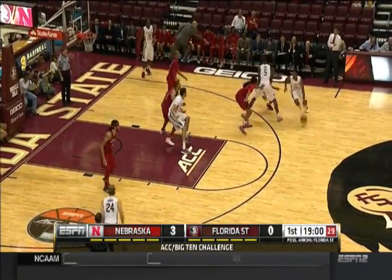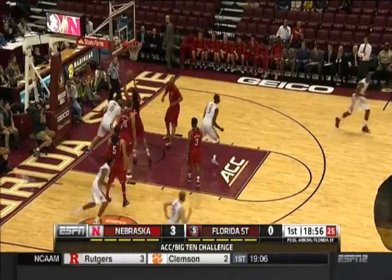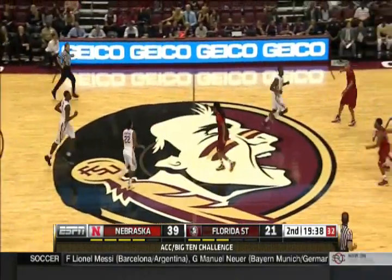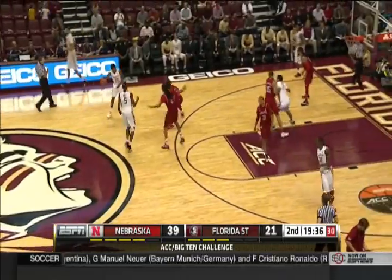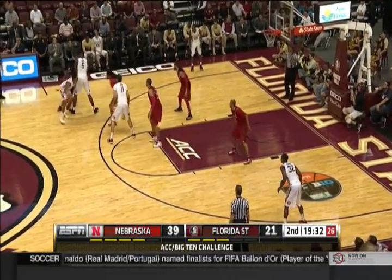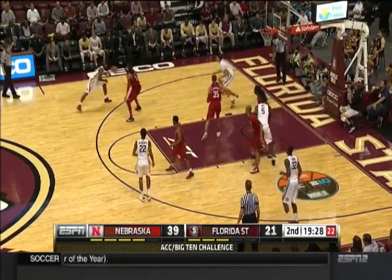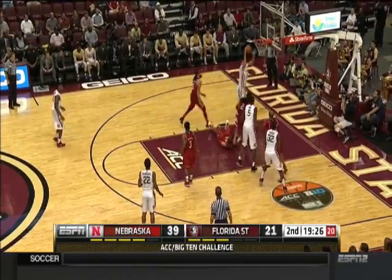Rattan Mays, talented freshman out of Canada, played with Andrew Wiggins. You see the speed. 18 a game last year over the course of the season to lead the Big Ten, and 18 in conference play. So it's not like he padded all of his numbers against bad competition. He did it against everybody last season. It's going to be interesting to see what Florida State does offensively, and that's what they need to do.